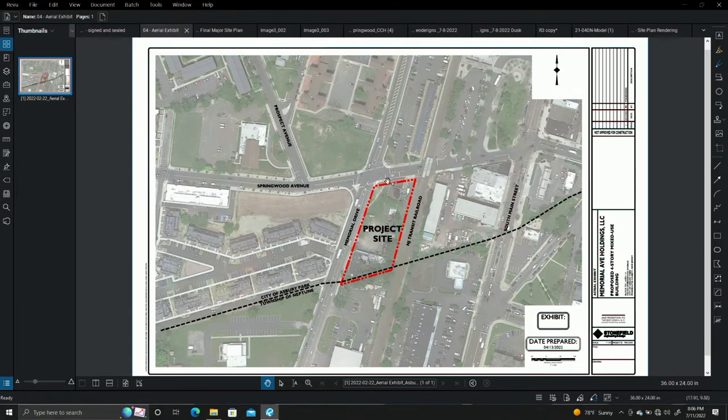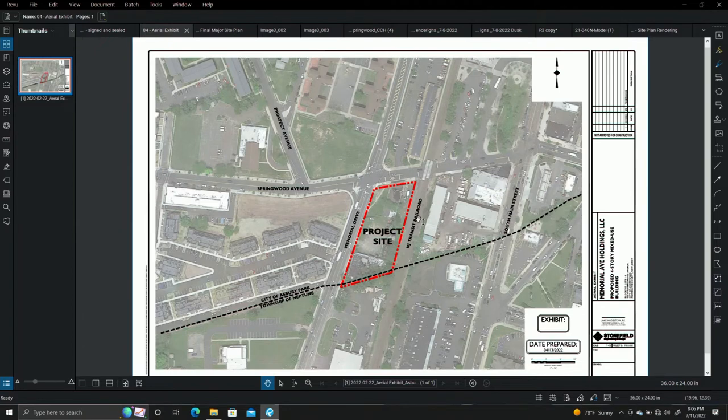It's a corner lot, with frontage on Memorial Drive and Springwood Avenue. And then to the rear is the NJ Transit Railroad. So it's actually fronting on just two streets, but then bounded by the railroad tracks to your right, or east.